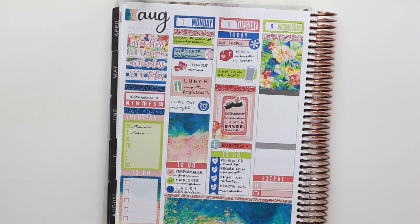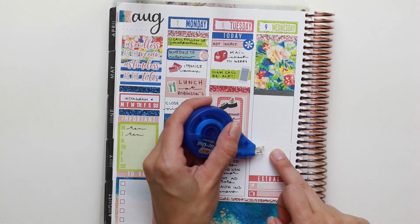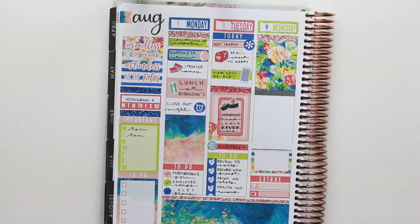I wanted to mark my dinner and a TV show that I had watched, and then I put an extras header above that. My dinner was tacos, and then I have been watching a show on Netflix called Wentworth.